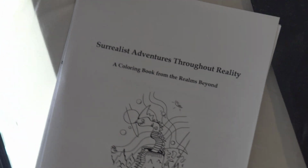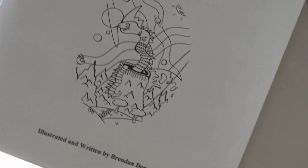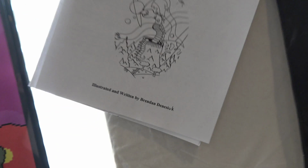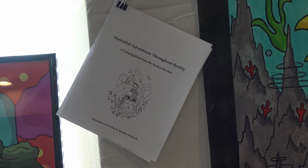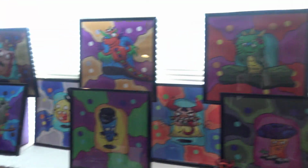Moving on here, we have Surrealist Adventures Throughout Reality, a coloring book from the realms beyond. And what this is, it's written and illustrated by me. You can see the printer screwed up my name in the end because I had to write it in with pen. This is a coloring book of a bunch of my surreal scapes, as I like to call them, that didn't make the cut at becoming final pieces.